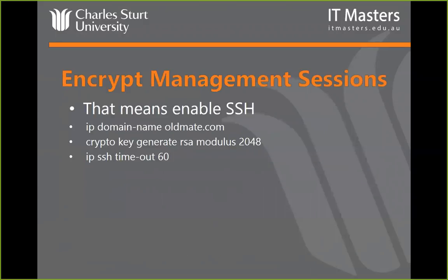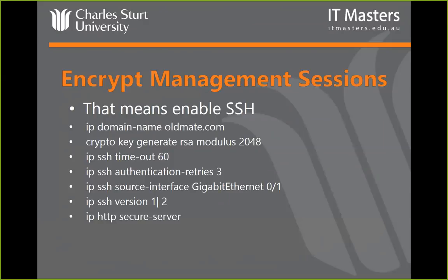Encrypt management sessions. So this just means enable SSH. And there's a list of commands in the order that you need to write them to actually install SSH on a router. So you need to specify a domain name, in this case oldmate.com. You need to then generate some crypto keys. So we're generating RSA keys with 2048-bit keys.